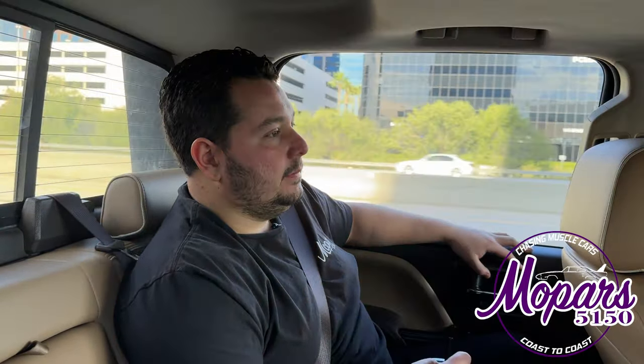Is this originally a yellow car? Yeah, this is the one that we got in Newark, California. Yeah, I've seen it. This is the one we got in Newark, California. We got it from a guy named Santiago. So when you look up Mopars5150, Miss Santiago, I think is what it is, you can see the entire thing, from the time I picked it up in Newark, California, up in the Bay Area.